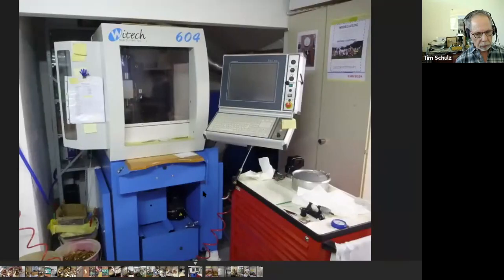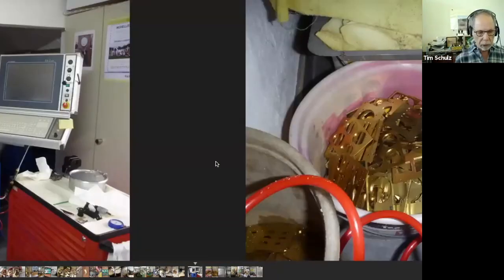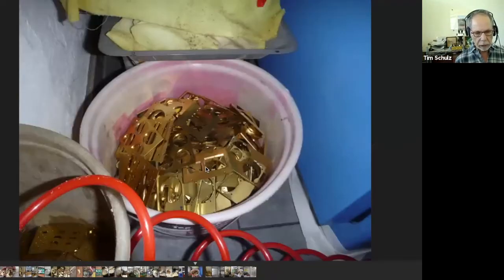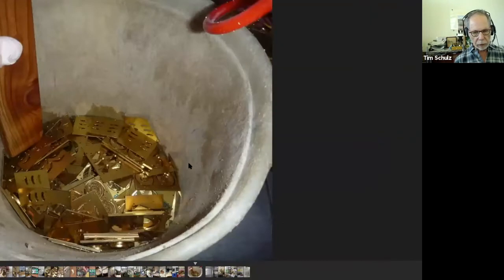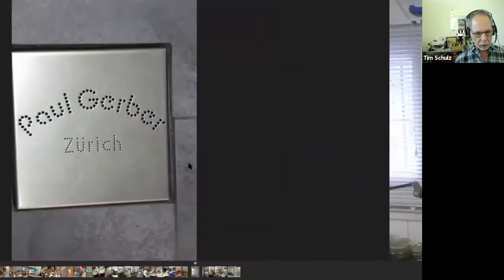This is a small CNC machine that he uses for doing all of his modern computerized fabrication on. These are standardized brass blanks that you see in the Swiss watch industry that have had things cut out of them already by the machine. So those will go back and be recycled. And that's a drain on the floor of his workshop. That was kind of fun.